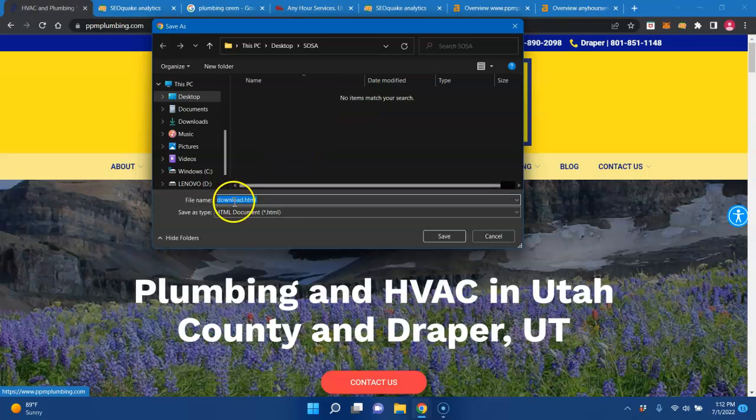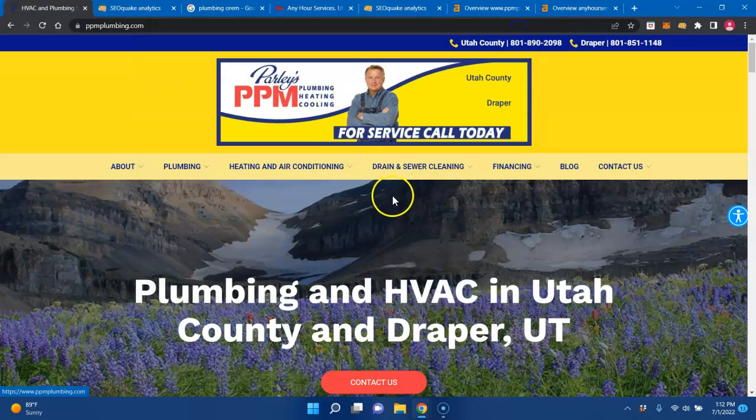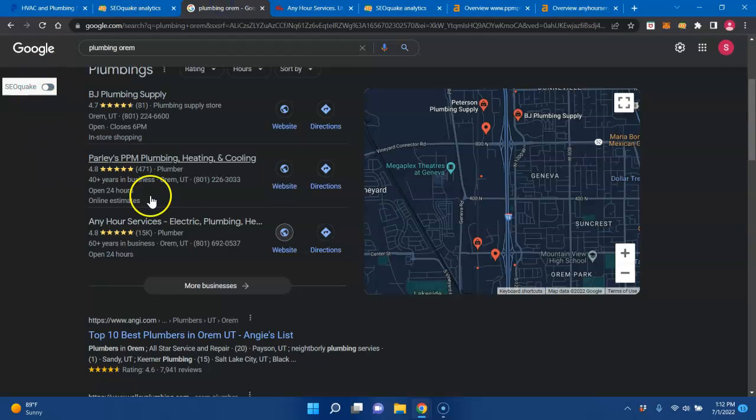like if I hit save as, it just says file name is download.html. If you wanted to add a keyword in here for plumbing Orem or plumbing Draper, because I know you're out of both of those places, that would also be a place where you can add keywords where Google would crawl your website, and then that would pop up saying, hey, this person is part of this industry.